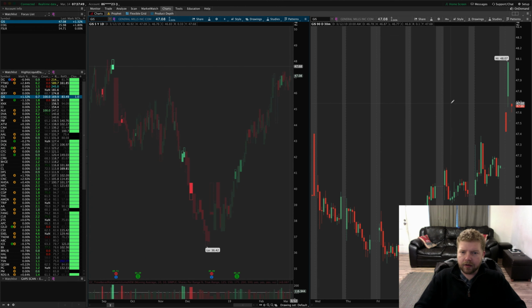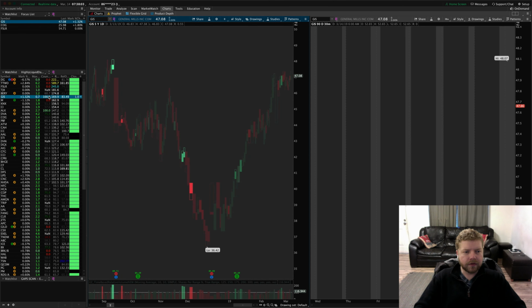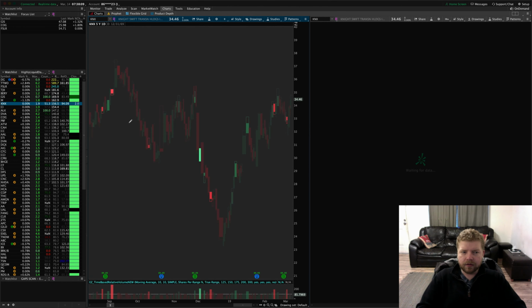This one's gapping out of levels here. We've got some supply up in here, but it's gapping over these pivots, so that's probably a pretty decent play. There's not a huge amount of volume, so I don't like that. Oh, this is one I already looked at. Yeah, okay, this is GIS. Okay, M, nothing there for me.